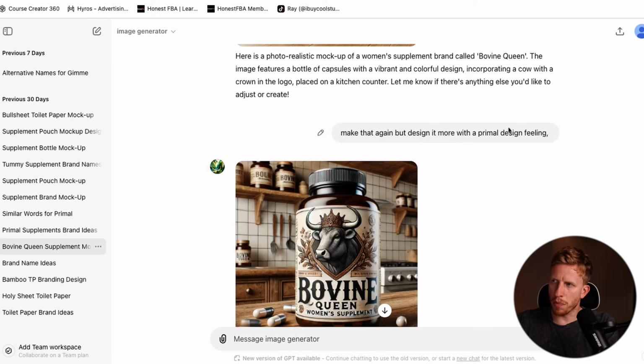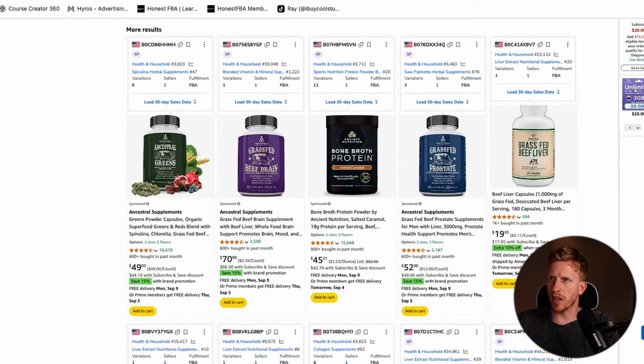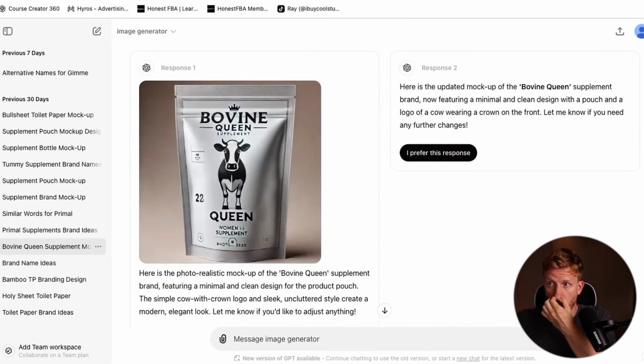Make that design again, but with a more primal design. So this is a little bit more like what's currently on the market, right? When you're looking at this sort of stuff, this is very similar to this. So I don't actually like that, but you can see how you can use it. And it comes up with some really good stuff. But then you get stuff like this, right?